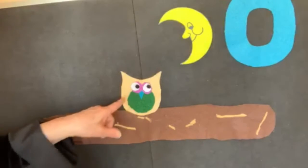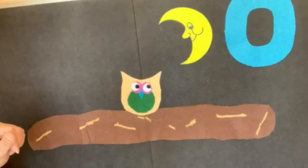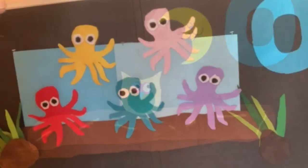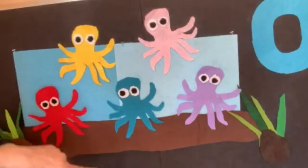The owl in the tree goes hoo, hoo, hoo. Hoo, hoo, hoo. Hoo, hoo, hoo. The owl in the tree goes hoo, hoo, hoo. All night long.